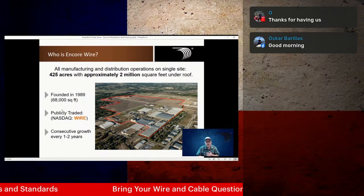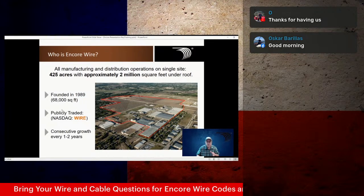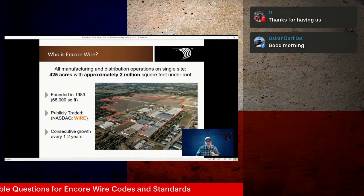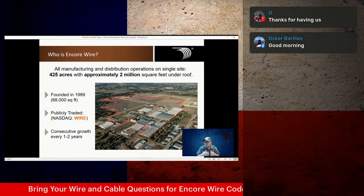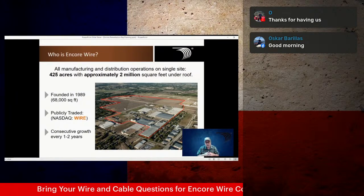So our manufacturing facility, we have ownership of 425 acres, kind of what you see in the red. And actually, this isn't even accurate because we've added even more. The portion that is right in here is all ours as well now. And over here in this area, we have a brand new distribution center, over 700,000 square feet. So again, the approximate square footage has grown to over 2 million square feet under roof as Encore Wire just continues to grow.